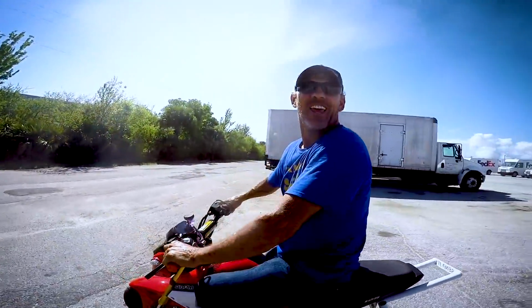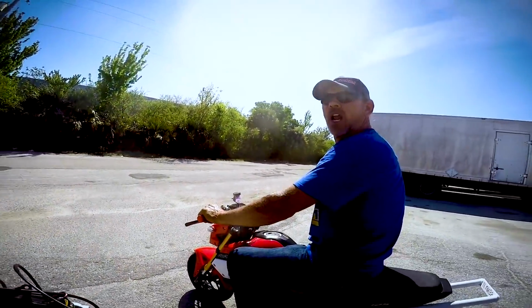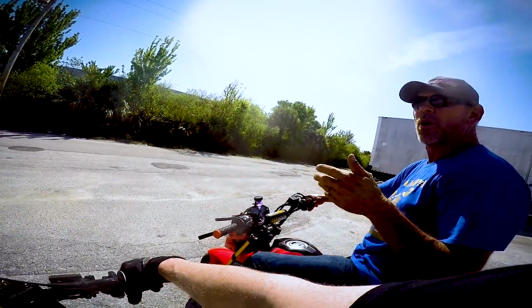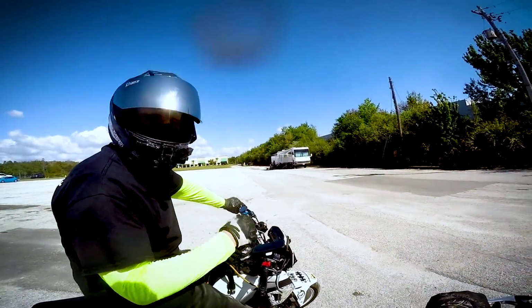How does it stack up against the 450? Real good. Yeah, I bet. It'll come out of the hole a lot harder. Yeah, I bet. But it costs, I think, somewhere around 75 or 80 to start pulling. All right. This thing's insane.